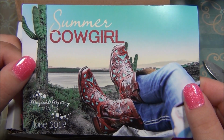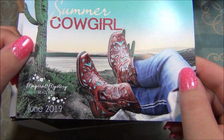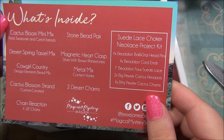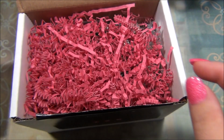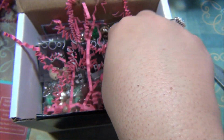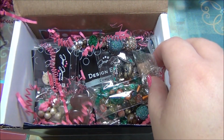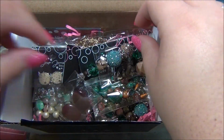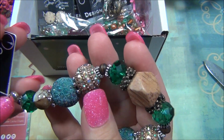So the subscription is called Summer Cowgirl, which is awesome because I am a country girl. I love country music and I love Western stuff, especially Western jewelry, so this is exciting. And it looks like this is the name of all the things in the box. Pretty cool. Let's see. Oh my gosh. Wow, look at that strand. Oh my gosh, the charms are so cool. Okay, I'm trying not to make a mess. I'll take this out first. Wow, this is really cool.